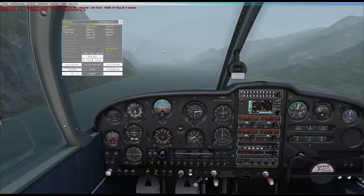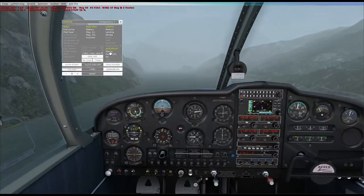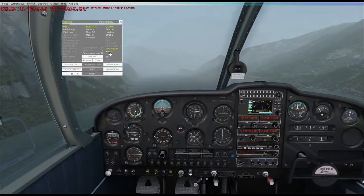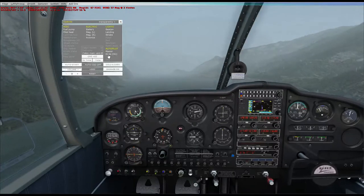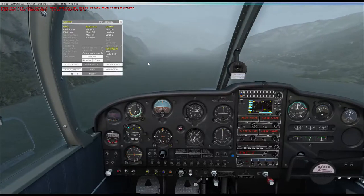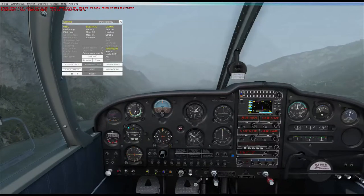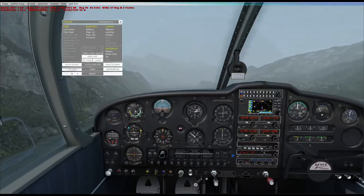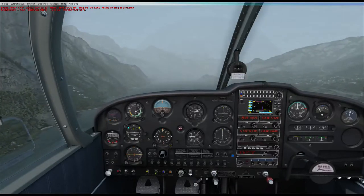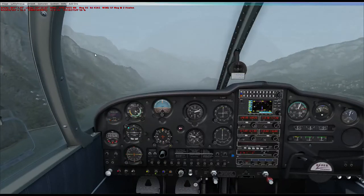And I'm going to reactivate the autopilot because I've got some work to do here, actually. Altitude. Okay, so we're going to follow this valley and then we're going to land at Bad Ragaz. And in case someone noticed, the work I just mentioned that I have to do is take a look at this.